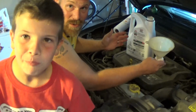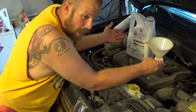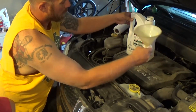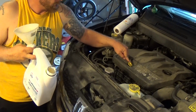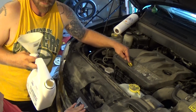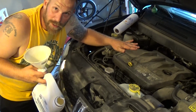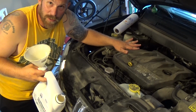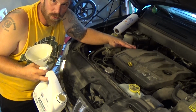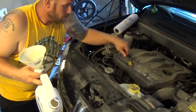Once you turn the car on and get it off the jack or get it off the ramp, make sure that you come back into your engine and look at the dipstick. It should read that everything's right where it needs to be. You may have to add more. You usually don't have to take any out, but if for some reason you would have to, you just drain a little off the bottom and you'd be good.